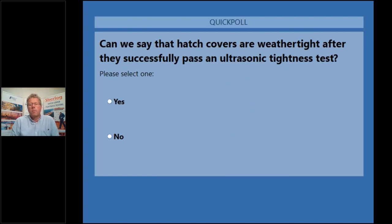Yep, okay. The first question is, can we say that hatch covers are weather tight after they successfully pass an ultrasonic tightness test? So the answers are starting to come in on that, Walter. So this is something where we consider that when we make an ultrasonic test and the operator who is using the ultrasonic testing gear is not hearing anything, then basically we can say that the ultrasonic test has been successfully passed. The question here actually asks whether we can conclude, after that ultrasonic test, that the hatch covers are weather tight.